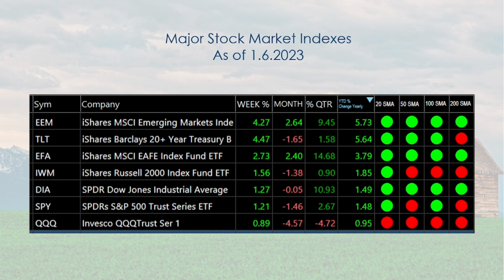The three indexes I want to focus on are the last three on the screen, the bottom three. DIA for the Dow Jones Industrial Average, SPY for the S&P 500, and QQQ for the NASDAQ 100. And what's interesting is it's a tale of two markets. The value stocks, the Dow and blue chip stocks, are all green. The stock is above all four moving averages. The bottom one, the NASDAQ 100, is below all four moving averages, and the S&P 500 is in the middle, above two and below two. So, quite a bit of a mixture.